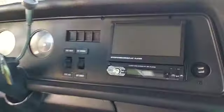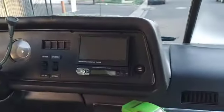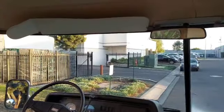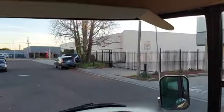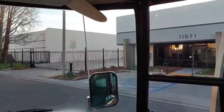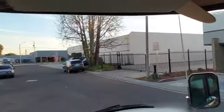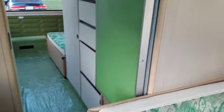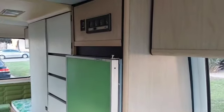Upgrades on the dash. You'll see it's got a Bluetooth, hands-free, large screen stereo. Front seats have been reupholstered as they were originally. So both king and queen have a fantastic view out the front of this coach. If you haven't been in one of these before, traveling in these is phenomenal. The visibility is unparalleled, unmatched. Dinette turns into a bed, table goes down. You've got your stove, your oven, your original cabinetry. The original refrigerator is still in this coach and it works.